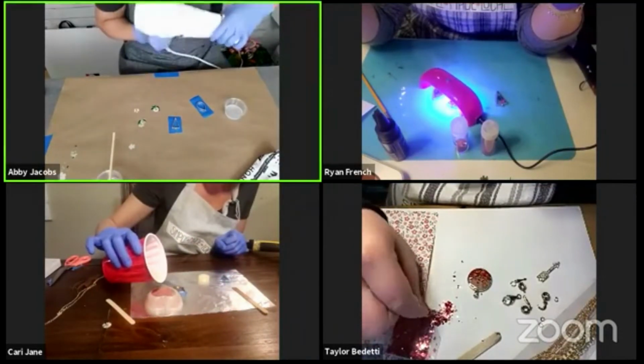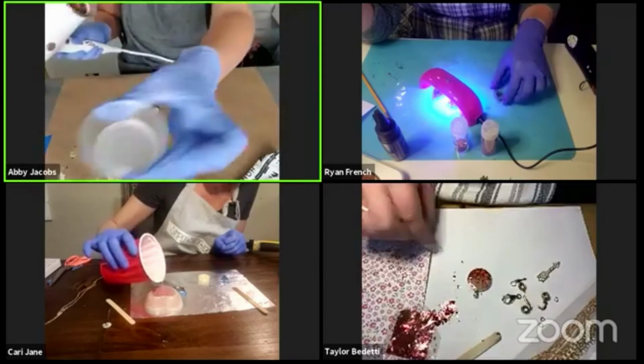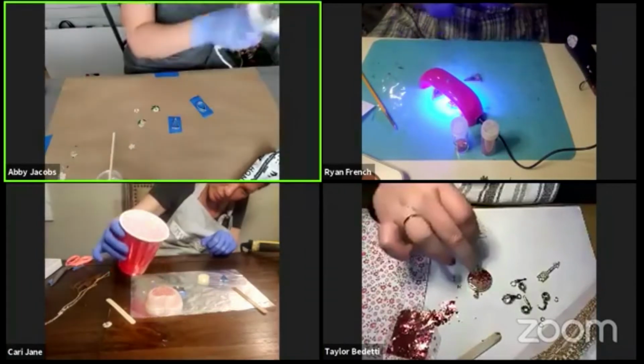So a heat gun is preferable, but if you do not have one, a good hair dryer will do just the same. It already took away almost all the bubbles. On low. Oh, yes, on low.